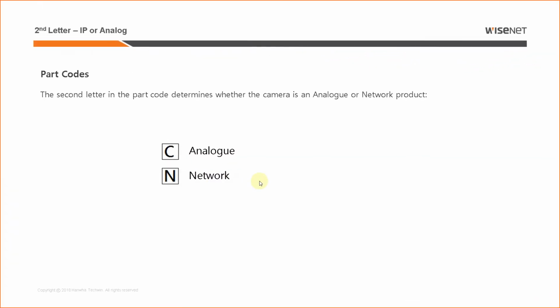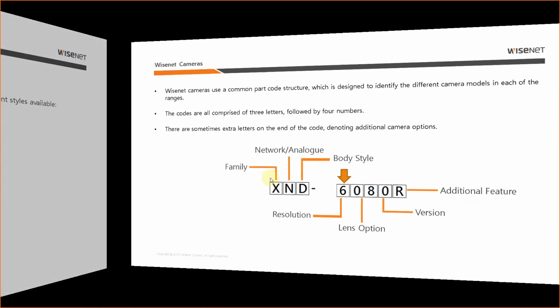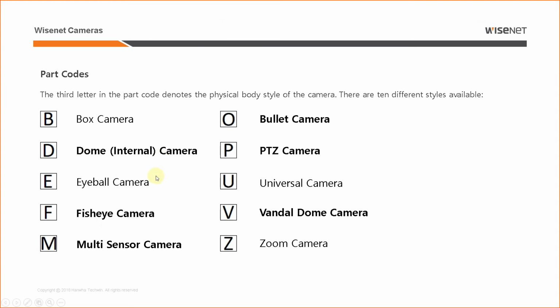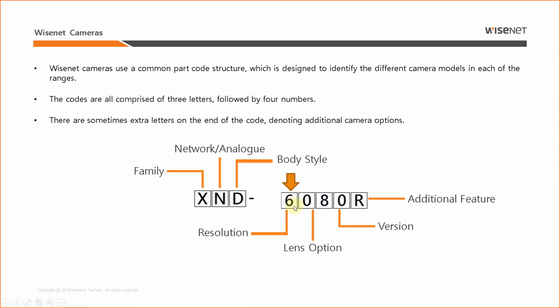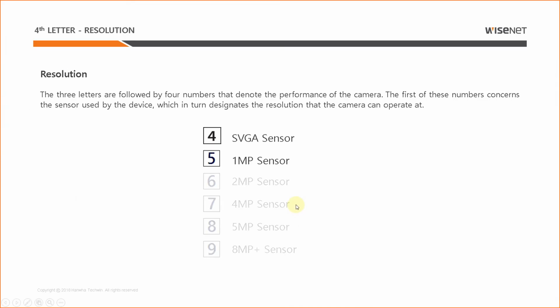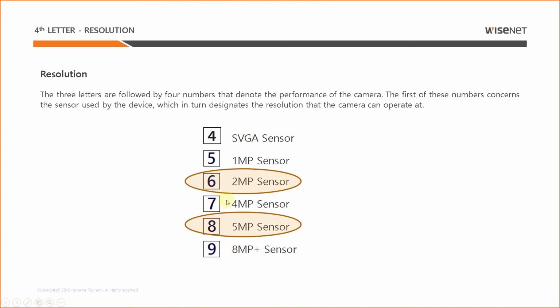All right, next letter N is for IP and shape, dome, fisheye, bullet, one body camera. Then number six, six is not 6 mega, it is 2 mega. So this is also a common confusion. 6 is for 2 mega, and it goes 6, 7, 8, 9. 5 is 8, 4K is 9. Commonly used are 2 and 5 mega. So you can remember 6 and 8.